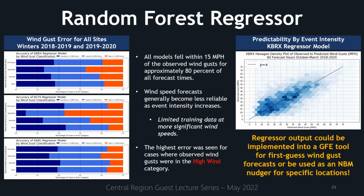So the bar on the far left with the dark blue is what we considered an excellent forecast, where you had less than 5 miles per hour of error for that percentage of the time with those observations and forecasts. And the light blue is within 5 to 15 miles per hour, and then the red-orange was what we considered a bad forecast, greater than 15 miles per hour for error. So the blue colors for all classes especially, one thing that we thought was quite encouraging was all models fell within 15 miles per hour of the observed wind gusts, approximately 80% of all forecast times.